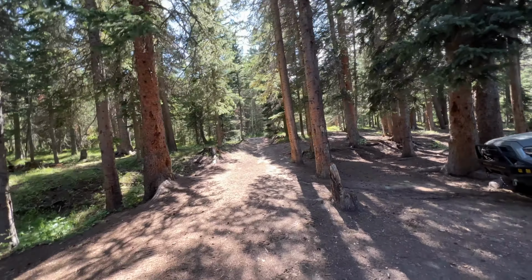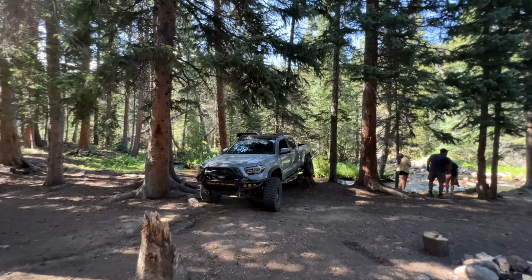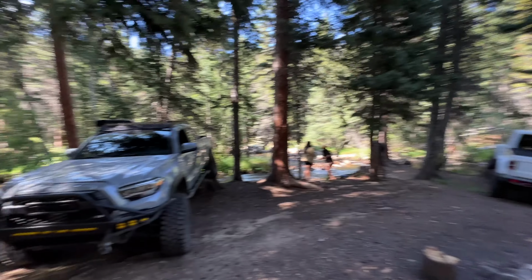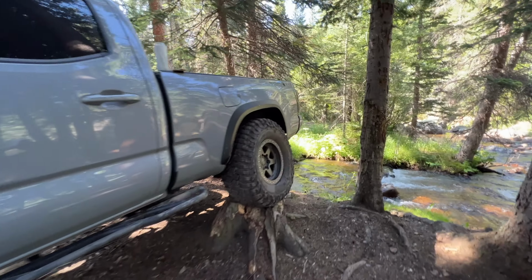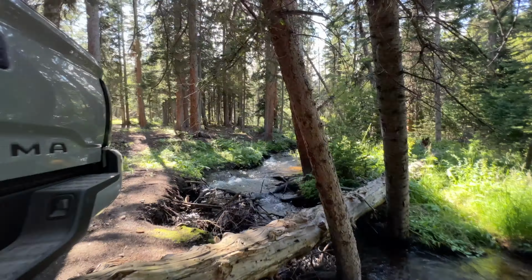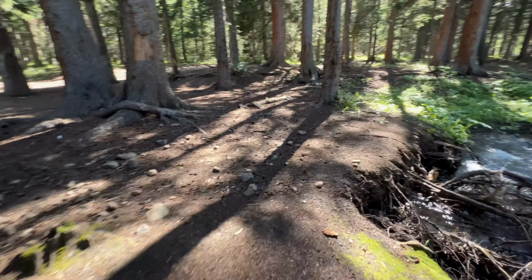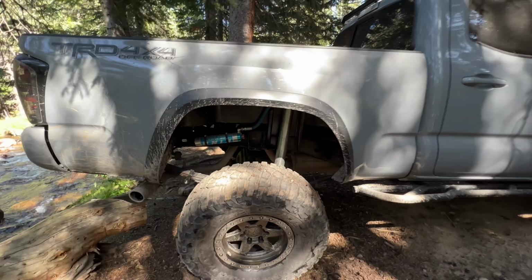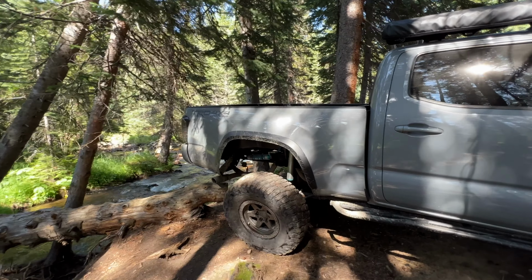Made a quick pit stop at this little campsite. This is awesome, right along the river. Prop the truck up on this little stump right here. Dude, imagine camping here. It's super peaceful. This is awesome. Show you guys how stretched out I am on this side. Probably even go a little bit, actually quite a bit more with those big old 12-inch smoothies.